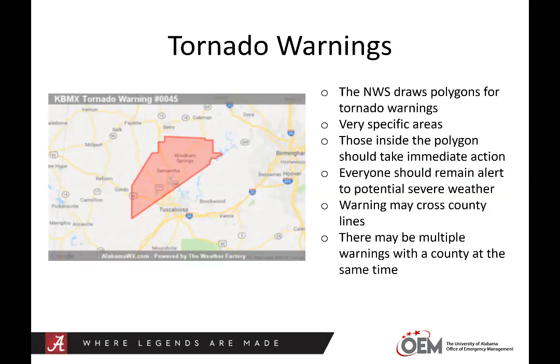So here's a tornado warning. As you see, it's just a small section of Tuscaloosa County. You can see Tuscaloosa there on the map. This tornado warning was actually for the northern part of the county. So the National Weather Service draws a polygon for tornado warnings. And again, these polygons are usually small and they're very specific areas. And what this is telling you is that if you're in that polygon, if you're in that red space, you need to take immediate action.